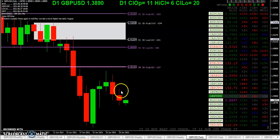As I mentioned, we don't have any inside bars going to be happening on the pound, but we do have a handful of inside bars on the daily, on the weekly, and some on the monthly. Might be some good breaks for those of you trading those pairs with the numbers in either blue or gray.